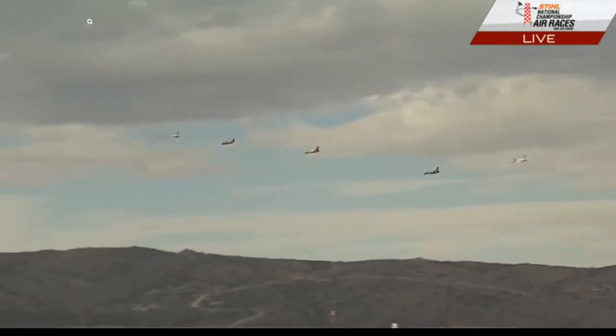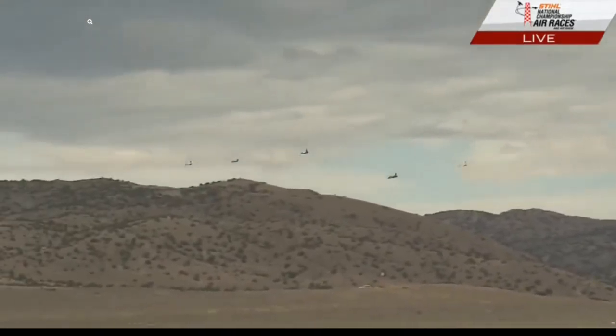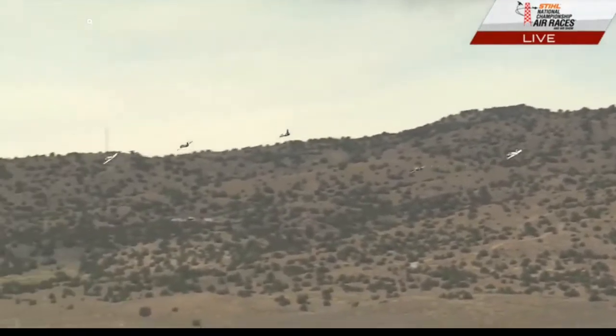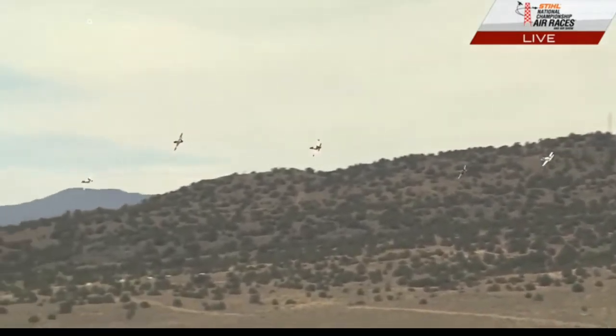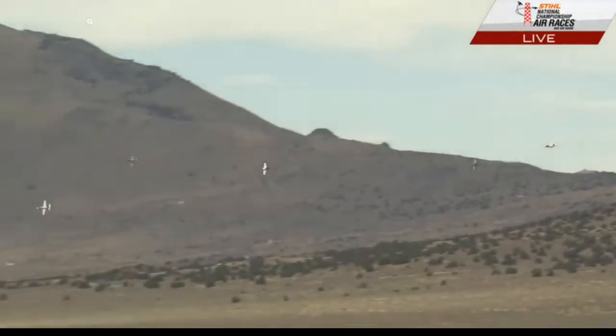Head out to the signal marker out there. And they all head for that big light on the mountain against that green background. It's pretty easy to see when you're in the air. And that's what we call the guide pylon. They go around that, and then they're on the course. Which they have done. And Mike Steiger taking it down there.